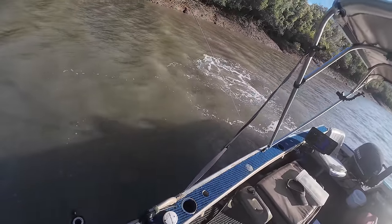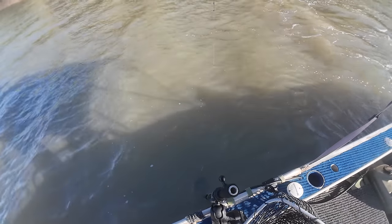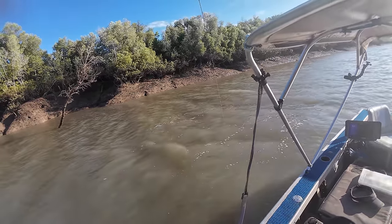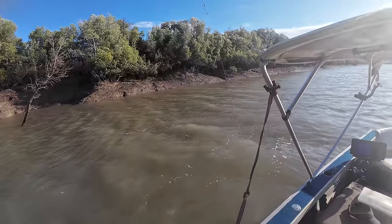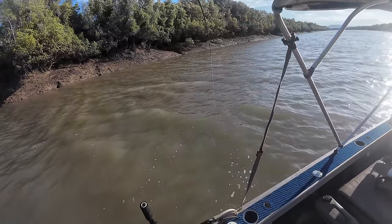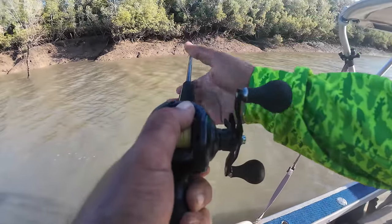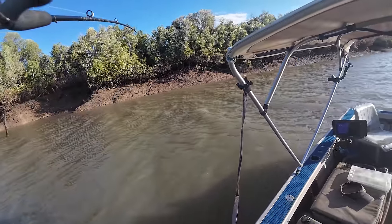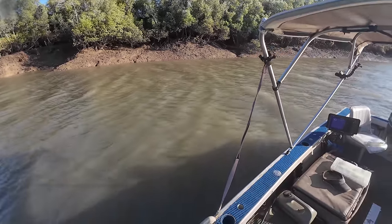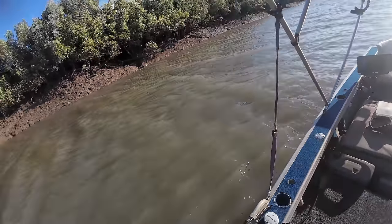Oh. Come on, you good thing. Oh, I think it's wrapped around its gills. Take it a bit easy here. Oh, come on. Okay, I need to get away from these snags. We'll chase this one, get it away. Oh, this is what we've been waiting for. He's on the bank, we're nearly there. Come on. It's definitely a meter fish.